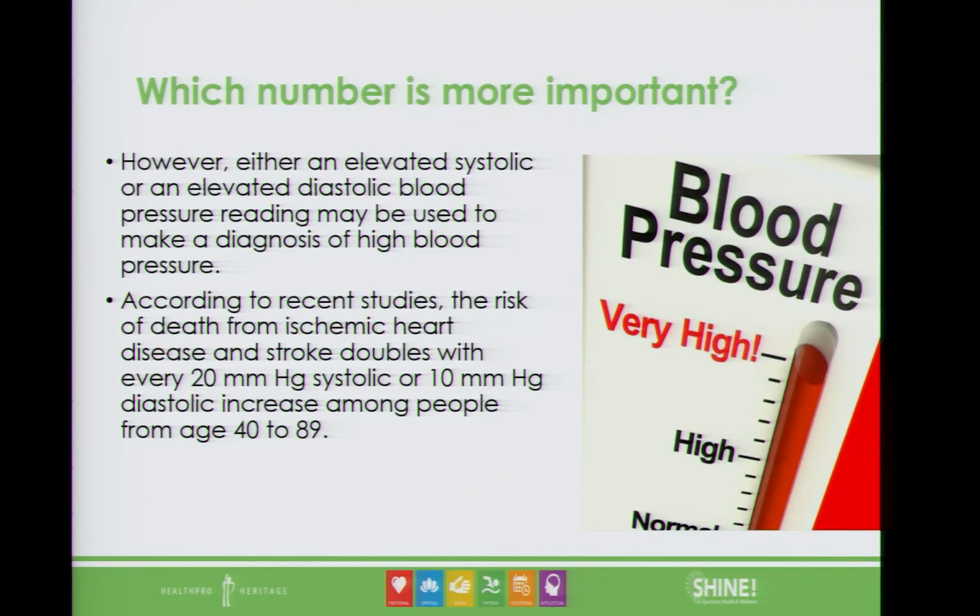According to recent studies, the risk of death from ischemic heart disease and stroke doubles with every 20 millimeters of mercury of systolic or 10 millimeters of mercury for diastolic increase among people from ages 40 to 89.